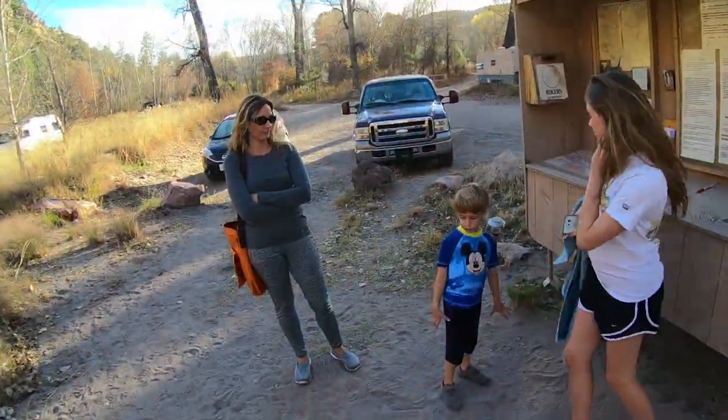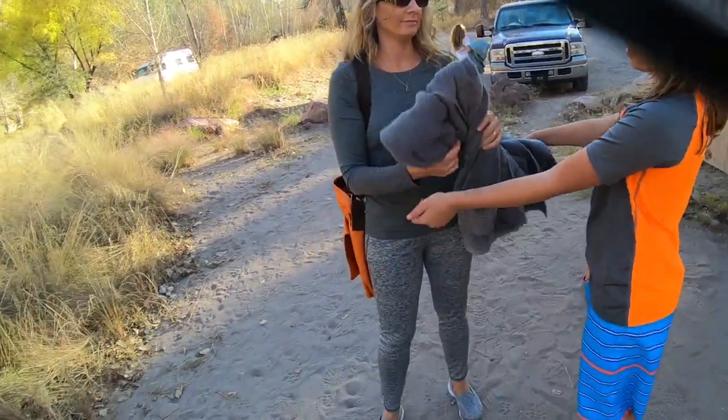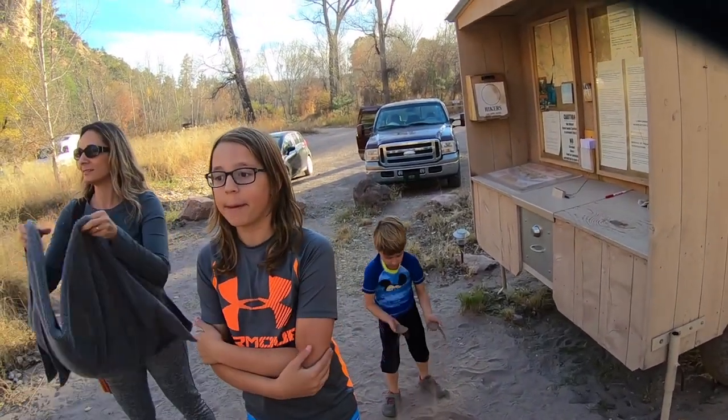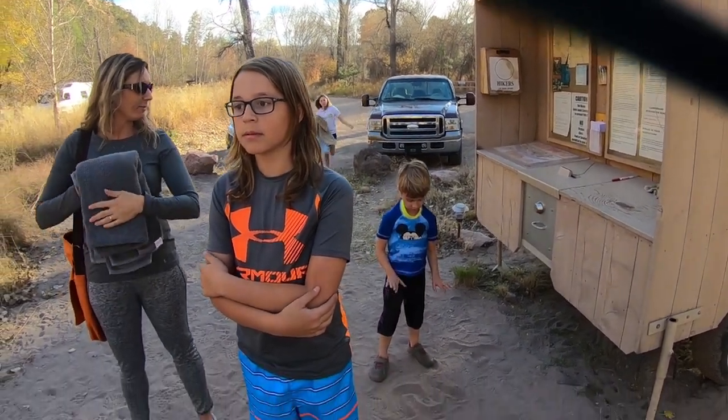Go get the other one. Mommy, you can have the towel. Thanks. This gray one's mine anyway. I know. I don't want to use it. Ethan, stop with the dirt. Come on, buddy. Somebody's going to have to put that dirt back now. Stop. Now you need a bath.